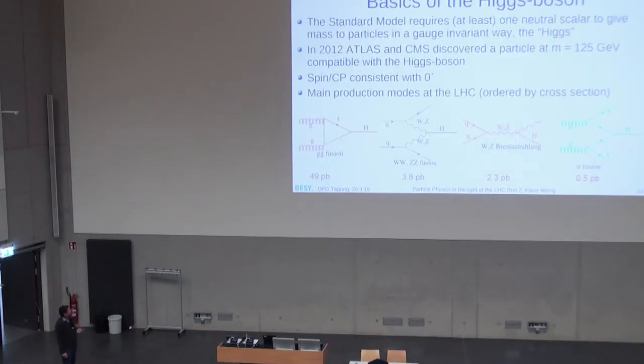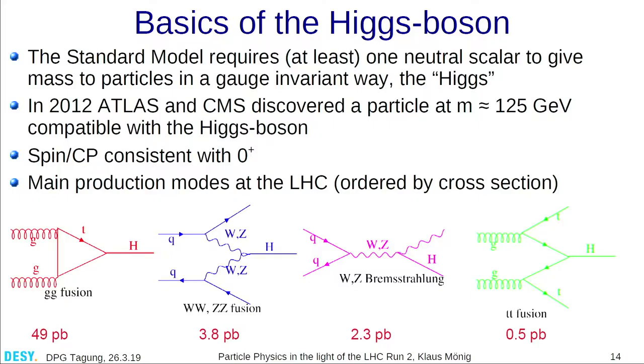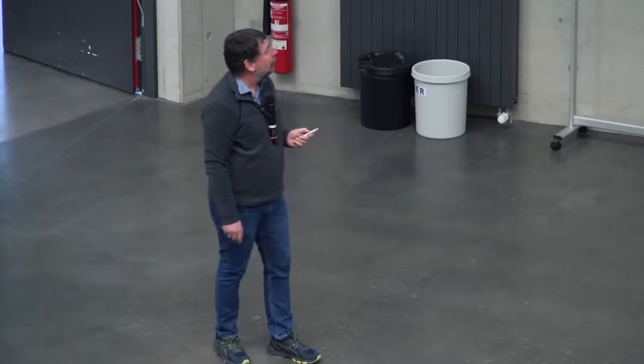So some basics on the Higgs. You know the standard model requires at least one neutral scalar to give mass to particles in a gauge invariant way. This particle is then usually called the Higgs. And in 2012, ATLAS and CMS discovered a particle at a mass of 125 GeV, which was compatible with the Higgs boson. So spin-CP is consistent with 0+, as predicted.